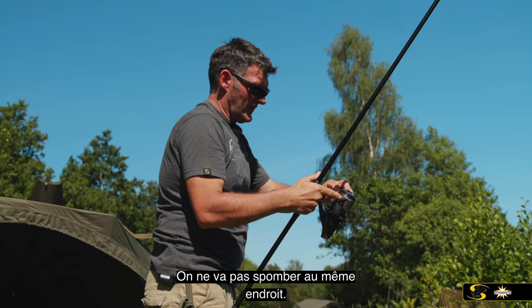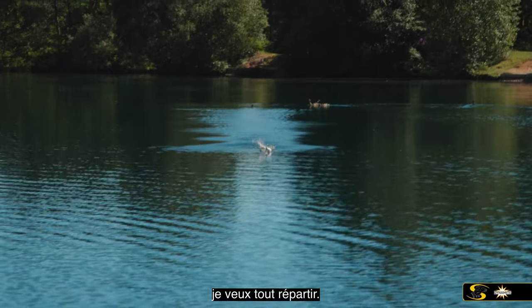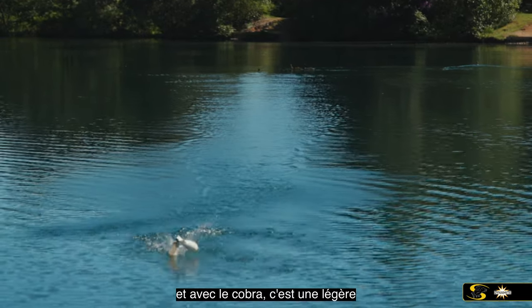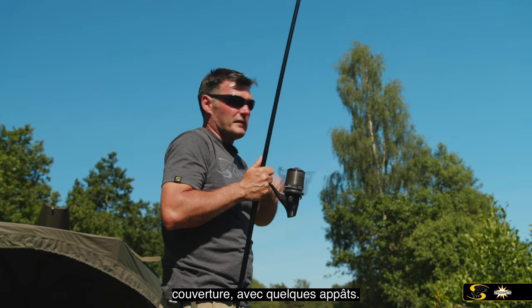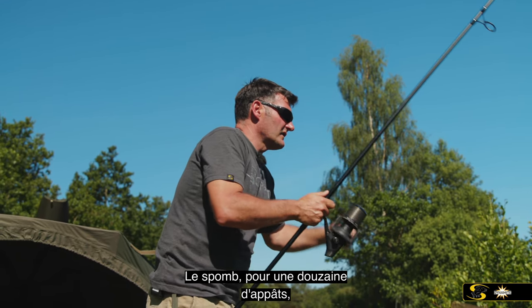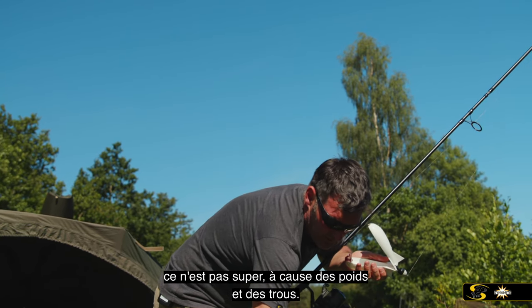Now, I'm not going to spomb in the same place. I'm going to pop the clip in and out because I want that dotted around. What I'm trying to achieve with the catapult or the throwing stick is just a very light scattering of a few baits everywhere. But using the spomb just to fire out a dozen or so baits isn't great because of the weight involved.